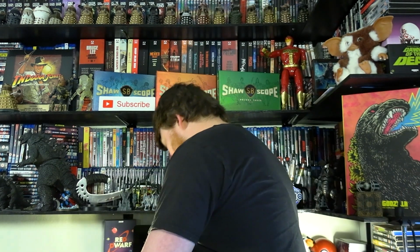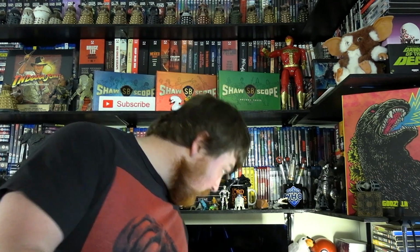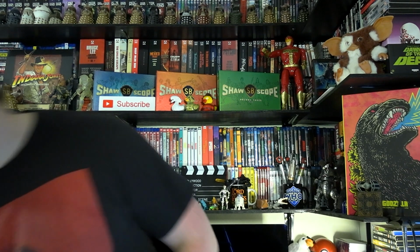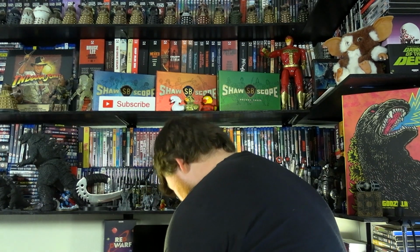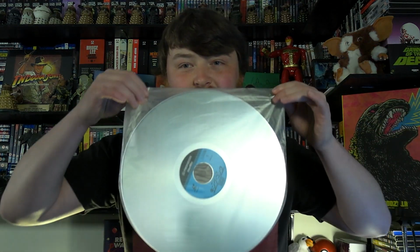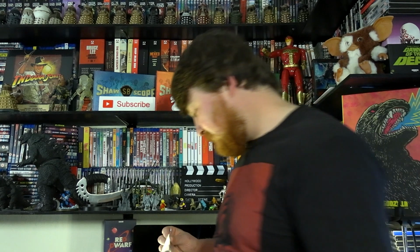There we go. So, just for size comparison now, I'll get the likes of... Okay, here we are. We have a Blu-ray here, which is the same size as a DVD. That's the size difference we're talking about. And you can see how this is much more practical than one of these bad boys. And undoubtedly a lot easier to store and the like.